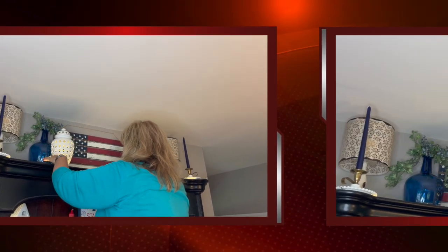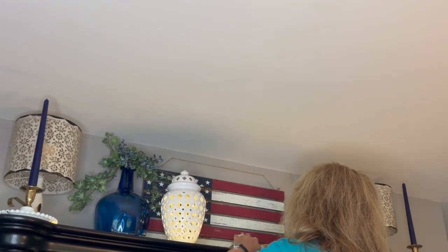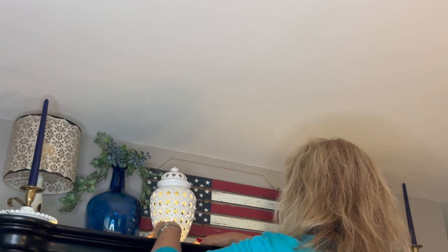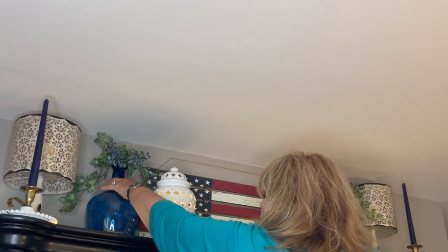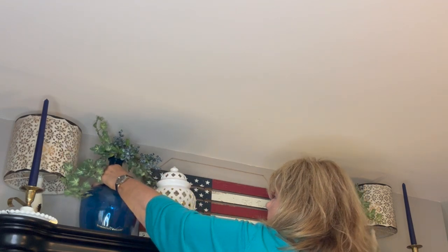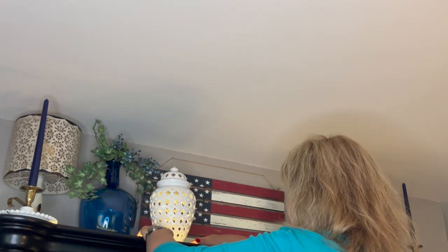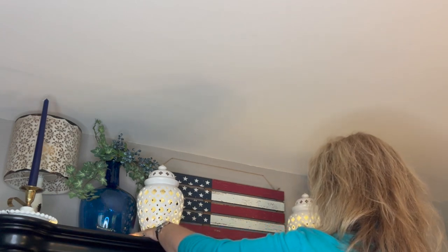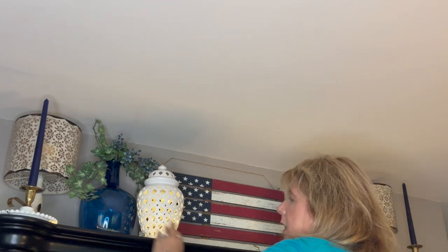Right, like that. And now I have these little ginger jars, and they're just going to flank the flag a little bit. You're going to be able to look into these things from different angles. So let me move this up. Chris has got these rigged up, and I'll have to get down to see if I've got everything centered and correct, you guys. Now, let me replace my candles.